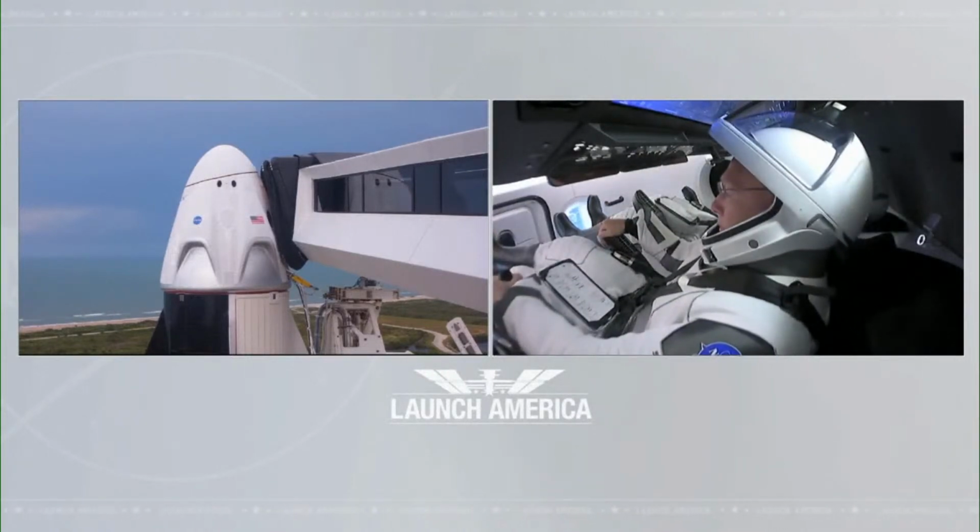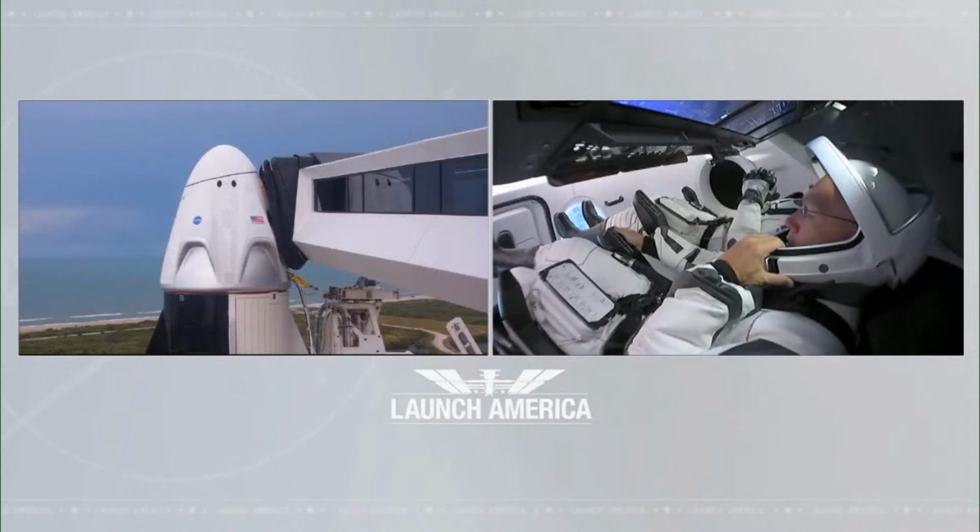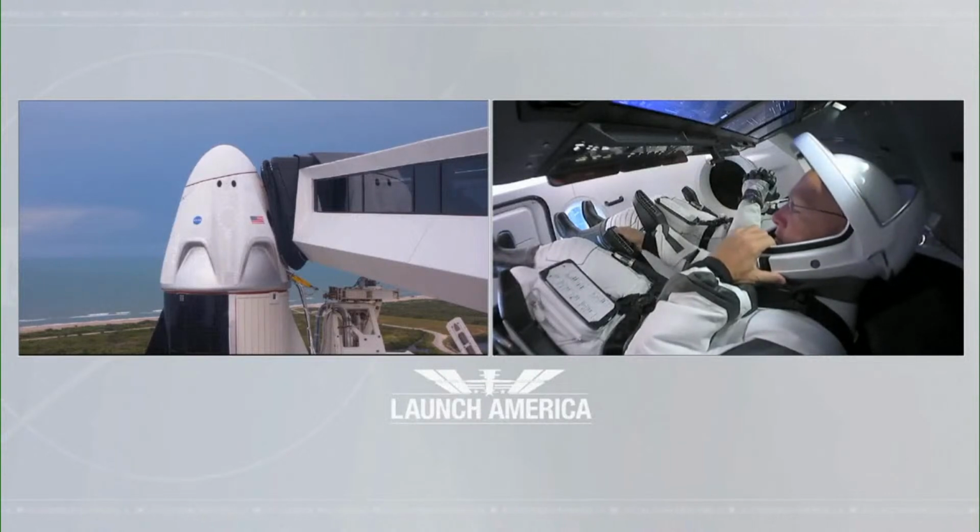Dragon, SpaceX, for status, it looks like the closeout team is inflating the hatch seal, the arm seal right now. Okay, yeah, we can see some folks outside the window.